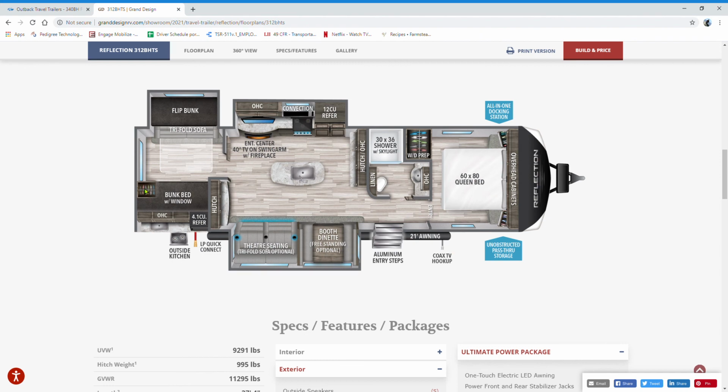The only difference is back here where this storage is underneath the bed. If you go a few years older, 2017, 2018, not all of them, but some of them, this bed is not quite as deep, and they have this cool little stair area with drawers in it, which is nice, but I like this a lot better. So the used one we found and looked at had the step option rather than this, and it made this bed very small up here, and we didn't like that at all. We definitely wanted the full depth bed, so we'd have to go newer on the Reflection.